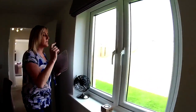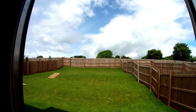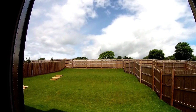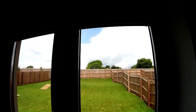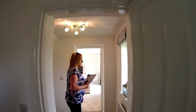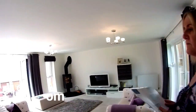So, the window here overlooks the rear garden. God, that's got so much potential, hasn't it? It certainly has. It'd be great for sledging. Absolutely. But so much potential. And the back of this estate is not being built on either. That's all open, all green space. So here back on the landing we've got another window. Yeah. And then into the sitting room.